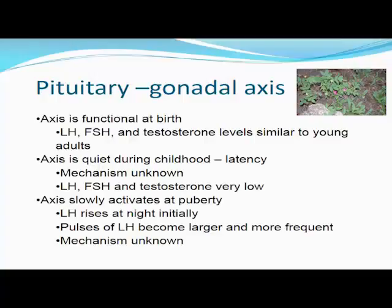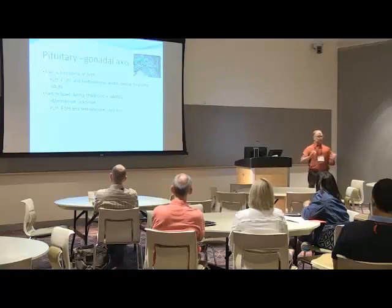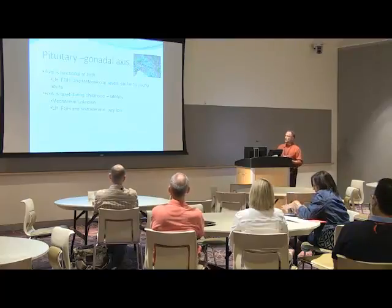So the axis is functional at birth. LH, FSH, and testosterone levels in a one-week-old boy are similar to those in a young adult. Then the axis is quiet during childhood. This is what the psychologists refer to as latency. The kids aren't thinking about sex and they're sort of peaceful. The mechanism of this is completely unknown. LH, FSH, and testosterone are present, but very low.